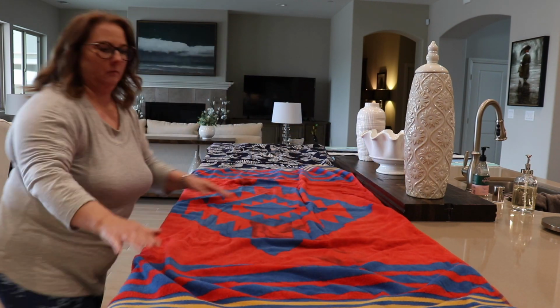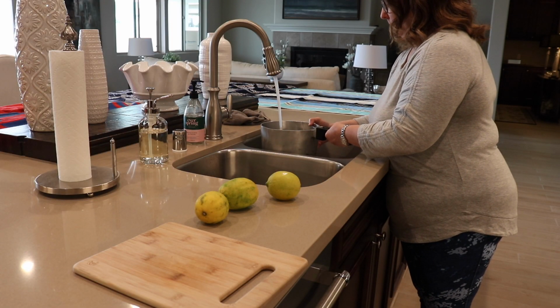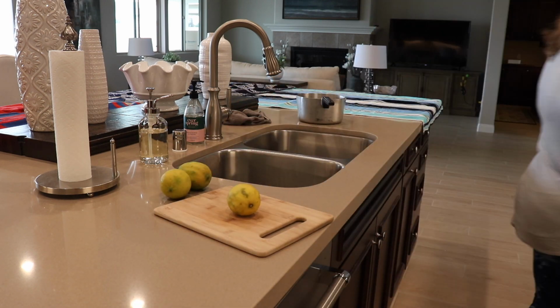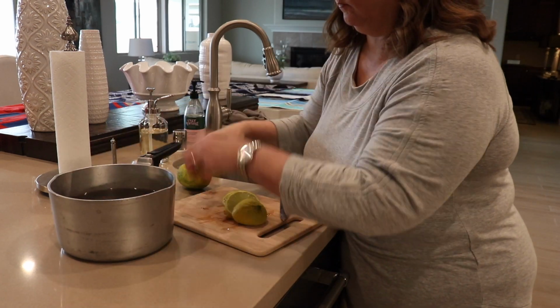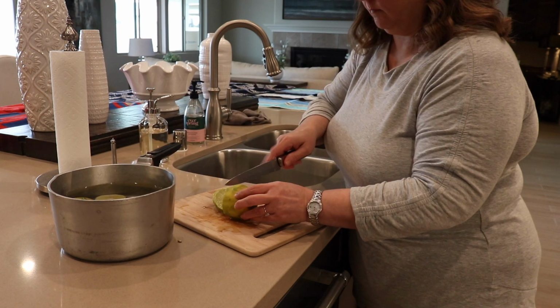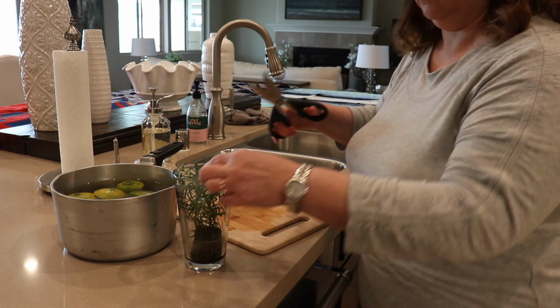I missed your smile. We also had some lemons and limes that we had been using, and we ordered some more for this order, so I wanted to go ahead and use up some of the ones from before, so I decided to make a simmering pot. So I'm just taking some of the limes and slicing them, and then I did the same thing with some lemons, and I also took just a little sprig of our rosemary.